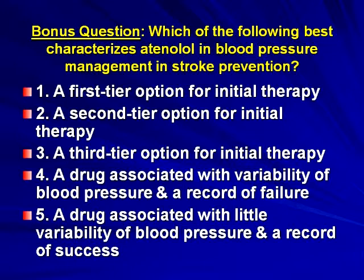The question is, is it a first-tier option for initial therapy for blood pressure lowering for stroke prevention? Is it a second-tier option? Is it a third-tier option? Is it a drug associated with variability of blood pressure and a record of failure to prevent strokes? Is it a drug associated with little variability of blood pressure and a record of success in prevention of stroke? So think about that for a moment.